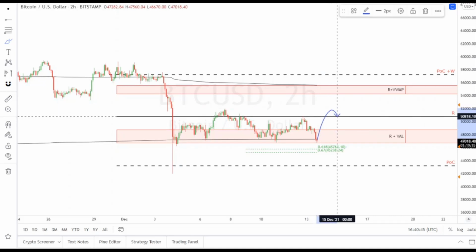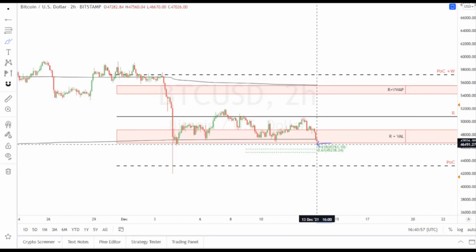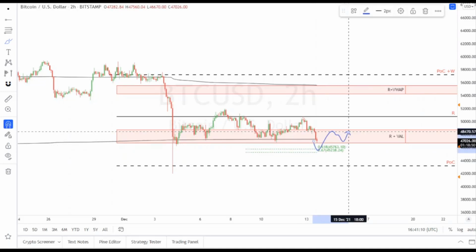Under the lower time frame, market structure will change. As soon as we break and claim this 50,800, we may have a higher high structure, and we will be going to test 54,000 all the way up to $55,000. Otherwise, keep an eye on this level. As long as we're going to be above 45,700 and 400 levels, then we might have a bit of consolidation around here in the coming days.